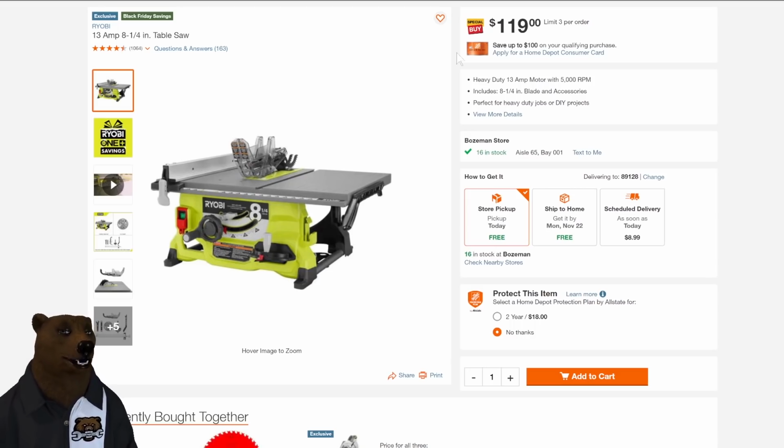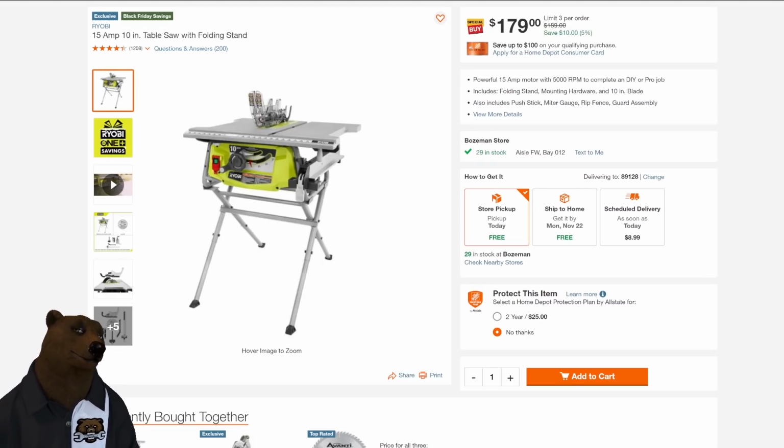This is a small saw. This is an 8.5 inch, not even a 10-inch saw, a real lightweight. I know some of you are on a budget. Looking at this saw, I'm not going to recommend it for most people, but if you need a lightweight portable saw or you're on a super tight budget, you might consider it. There might be some other ones, though, you might want to look at. So hold off before you pull the trigger on this. They also have the 10-inch version of that saw with the legs for $179. Again, still at Home Depot.